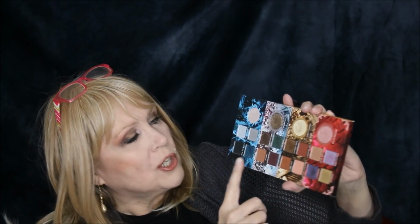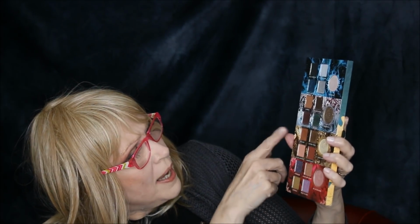So how do I feel about this? I think there's some standout colors here. Definitely Winter is Coming. I love this shade, which is the Frozen North. I think was one of my favorite shades in this. And the Red Keep was really nice as well. Casterly Rock was one I used often. And then the Stormborn shade.